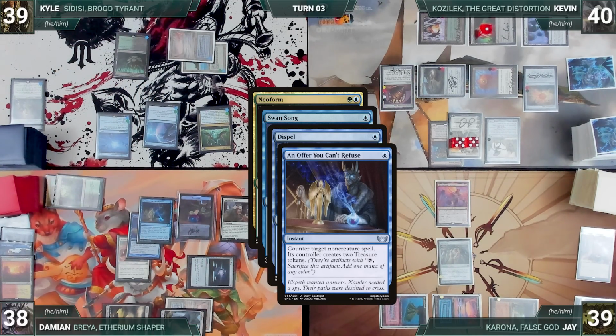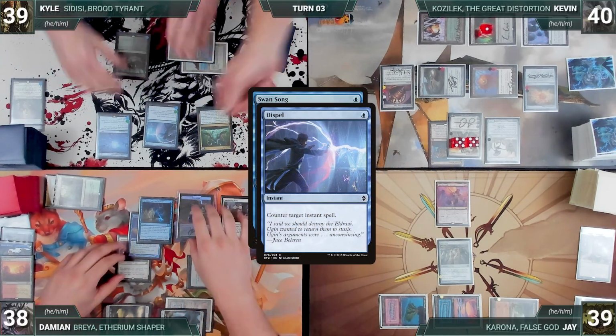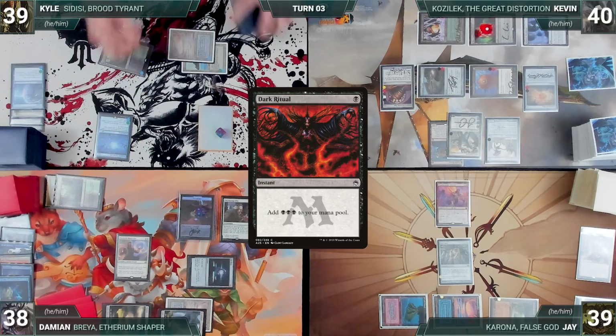Rhystic triggers and Kyle draws. Tithe triggers and Damien creates a treasure. An Offer You Can't Refuse counters Neoform and Kyle creates 2 treasures. The spell then resolves and counters Swan Song. Next, Kyle casts Dark Ritual, adding 3 black.